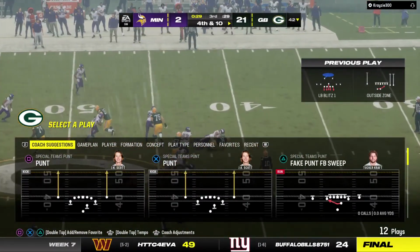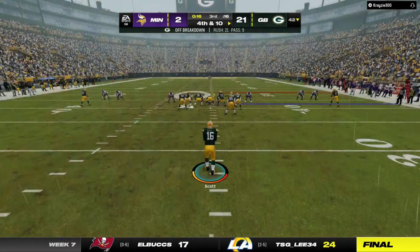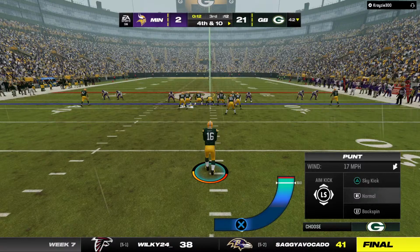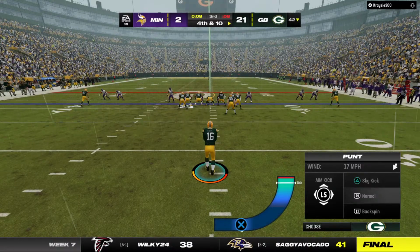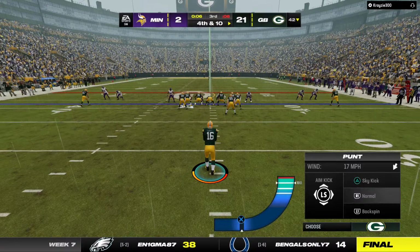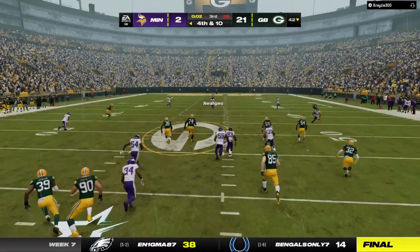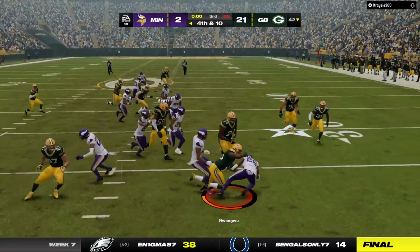Oftentimes when you see a running back get bunched up in the backfield, it's usually because the defensive tackle is eating up blockers for others to make the play. Not in this case. Here's J.K. Scott now as he's on to punt for Green Bay. And we'll see what he can do on the return.